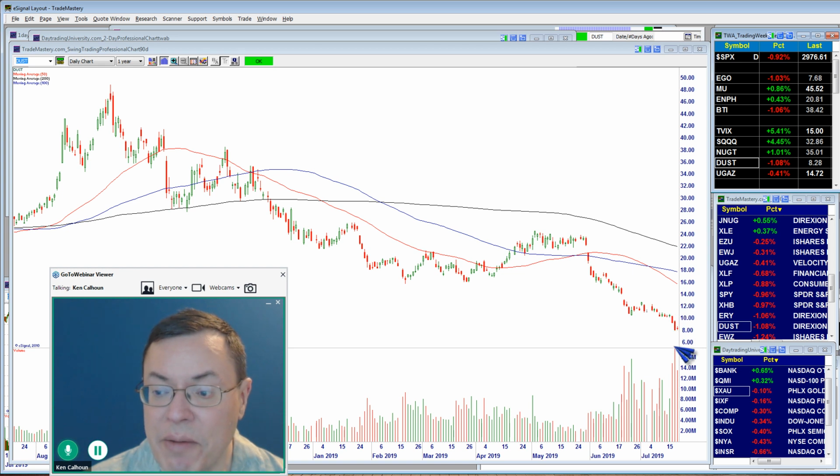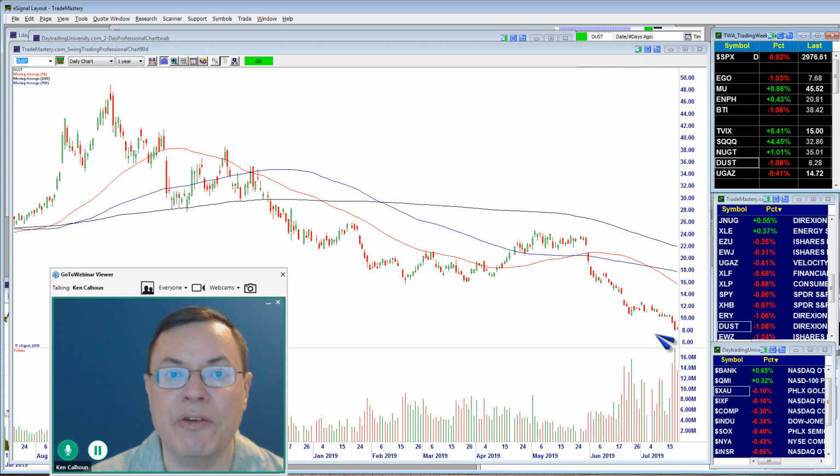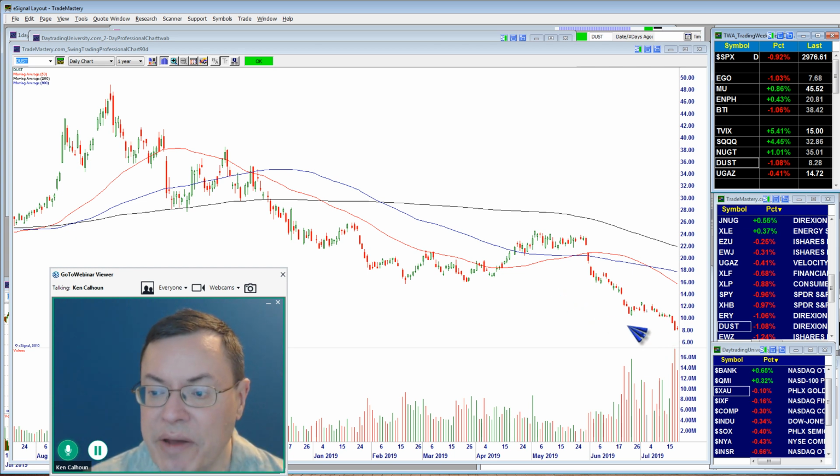Now, it may keep dropping down to 3 or 4 a share. I don't know. I don't predict, I react. But I look for directional volatility and I look for pivots. Now, there's no evidence yet. I don't see a hammer. I don't see a bullish engulfing. I don't see any basing pattern in Dust. But at some point, I'm sure it'll be a good buy.